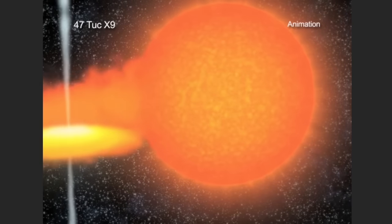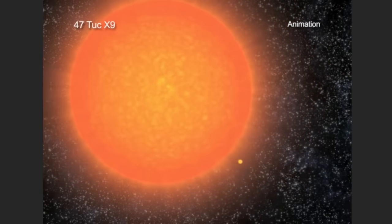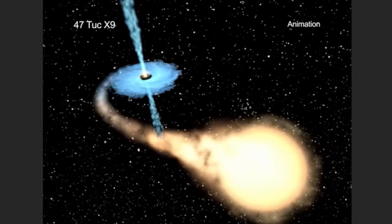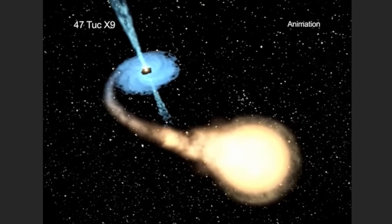On to our top stories. While investigating a globular cluster, the X9 binary system showed some of its true colors. They thought that a cool sun-like star was orbiting a white dwarf, but now think it might be a white dwarf orbiting what the mainstream describes as a black hole. But it does so every 30 minutes and is the closest known orbiting pair of its kind.